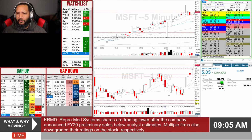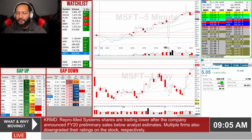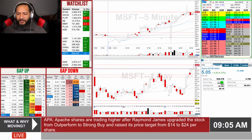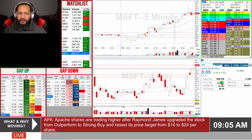Microsoft also has a good pre-market action. If we didn't have such a great list up here, Microsoft would be on my top list. I'm sure some moderators will have this one on their list because it does look very nice this morning based on how they are used to trading.